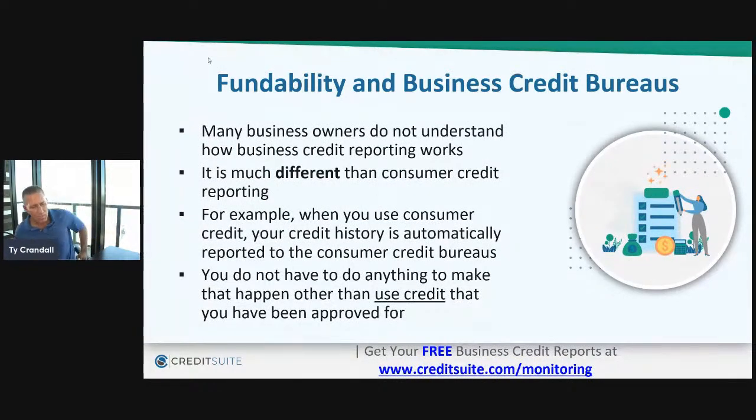So, difference big time between consumer and commercial credit. First of all, with consumer credit, we're used to it just being built by default. And what I mean by that is if I go to buy stuff from Target right now, when I go to check out, they offer me a 20% discount. And if I get their credit card and get that 20% discount, that credit card reports on my consumer credit reports. I know that. I expect that.